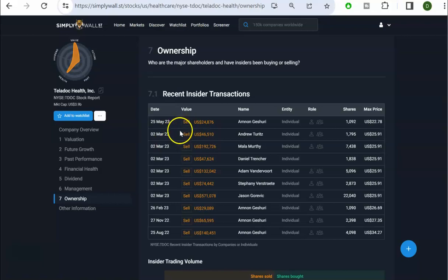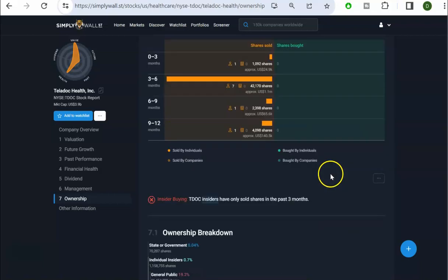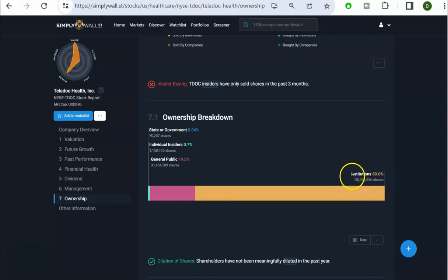Recent insider transactions are all sells. Nothing's being bought. Again, that's not good. Institutions own 80% of this stock. Let's look at a trading view chart of this.